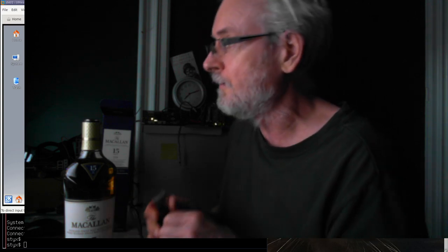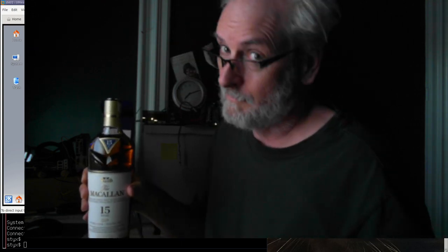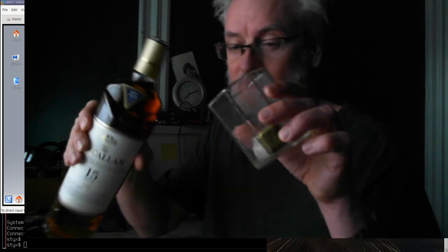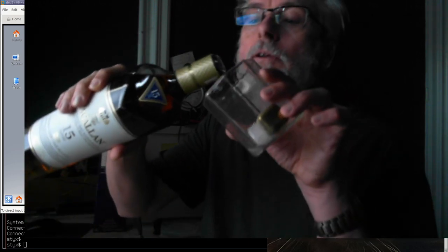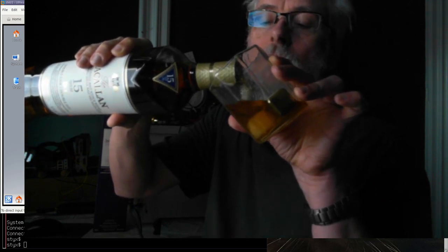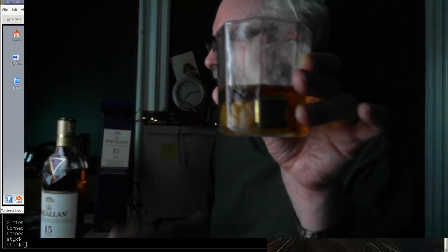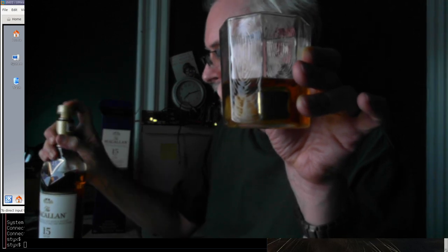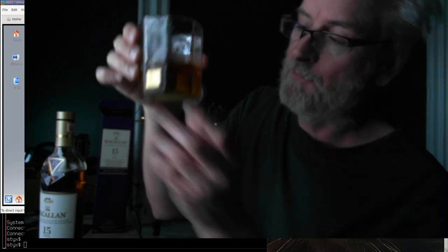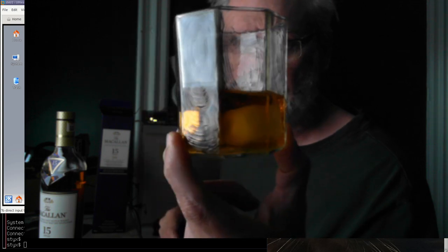Macallan 15. All right. Smells like Macallan, otherwise known as Awesome. Let me just put in a little bit, not much. Glug, glug, glug. Whoa! That's a good pour right there. Just put that away. Alrighty then. Now, it should start changing color because of the ice cube.